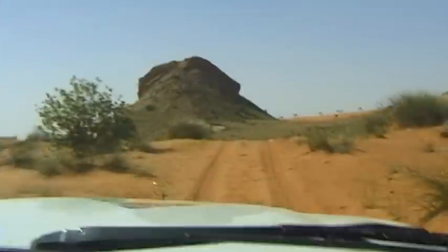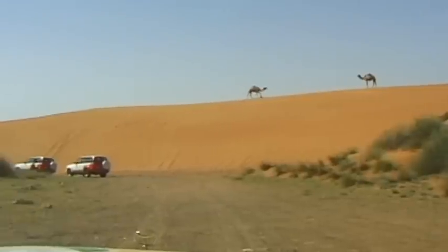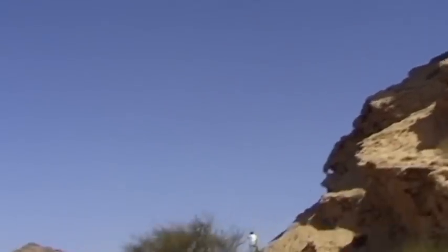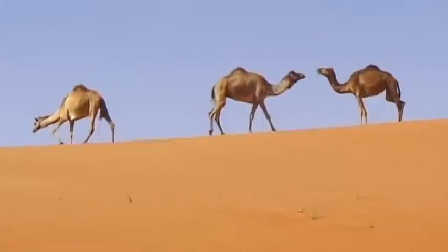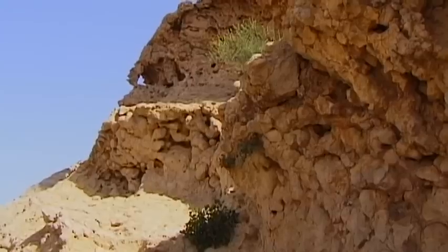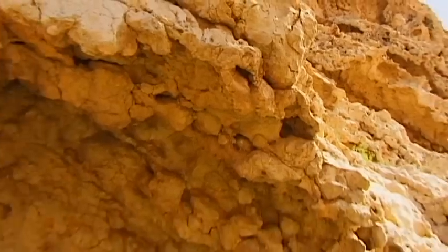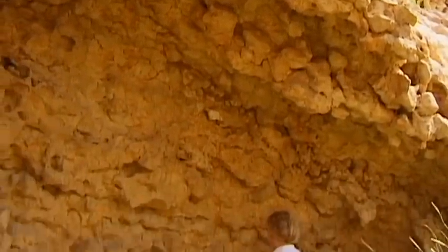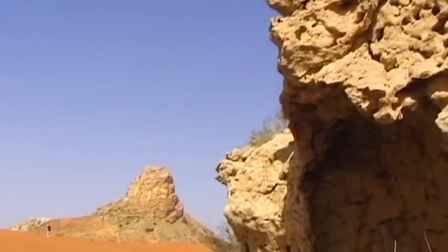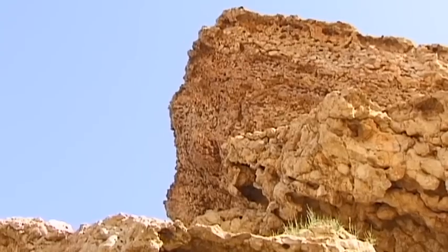And a fossilized rock comes into view, a reminder of a time that predates history itself. Millions of years ago, these mountains were still underwater. Today, the coral reefs of an ancient ocean reveal many fossilized marine creatures.